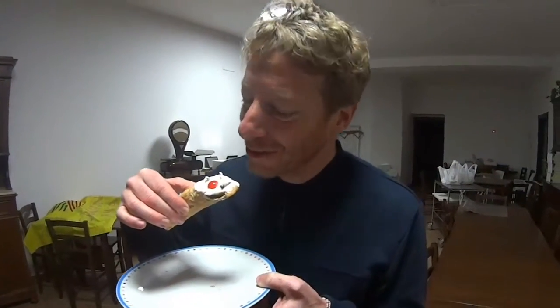So I'm finally sampling one of Francesco's cannoli. I don't know if it will be the same thing as in Sicily, but if not, it's going to be very, very close. So let's try it. It is one hell of a good cannolo.